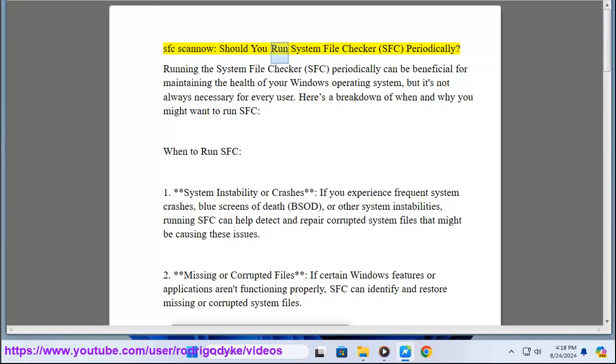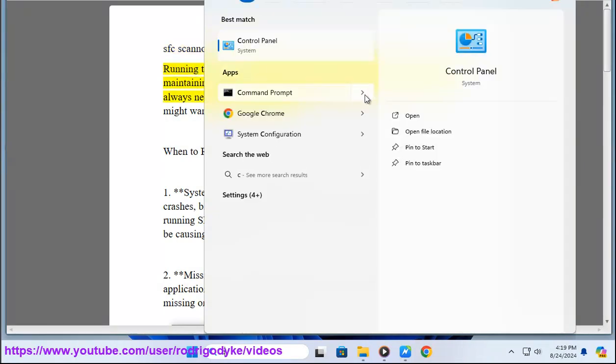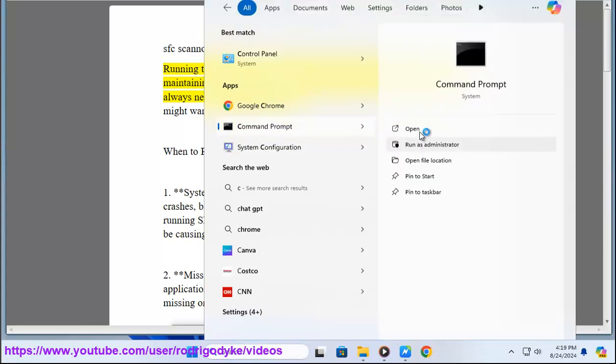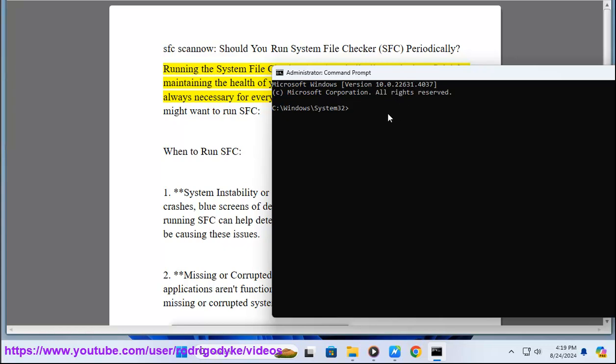sfc /scannow: should you run System File Checker, SFC, periodically? Running the System File Checker, SFC, periodically can be beneficial for maintaining the health of your Windows operating system, but it's not always necessary for every user. Here's a breakdown of when and why you might want to run SFC.